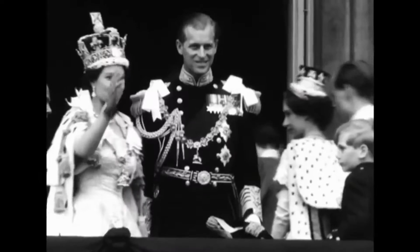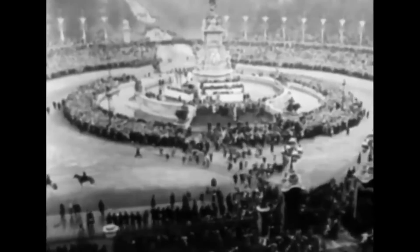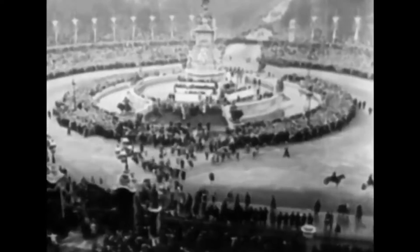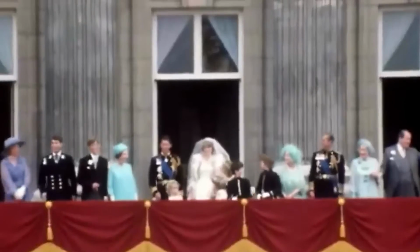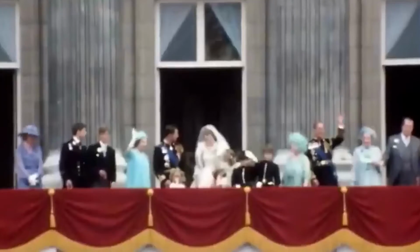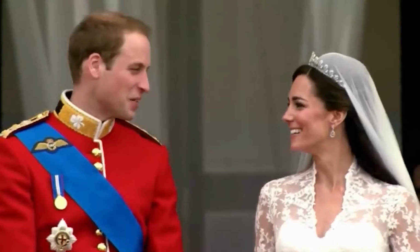This stone platform has become the place where we welcome new monarchs and celebrate royal marriages. On this balcony, some traditions have been shaped by popular demand. Prince George of Kent and Princess Marina became the first royals to wave to the crowds in 1934. And in 1981, Prince Charles and Princess Diana bowed to the crowd's cheers and became the first newlyweds to kiss on the balcony. A tradition that continues today.